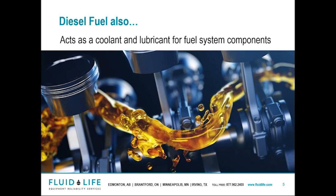So it's pulling heat away from metal surfaces that experience friction from high pressure and flow and movement and stuff like that. And it's also providing lubrication to the moving parts in your fuel system components too. So it's not just a power source. It flows around, it provides lubrication, it takes away heat. So it does need to be contaminant free, whether it be liquid contaminants or solid particulate or whatever, for it to effectively do everything it's supposed to do inside your diesel engines.